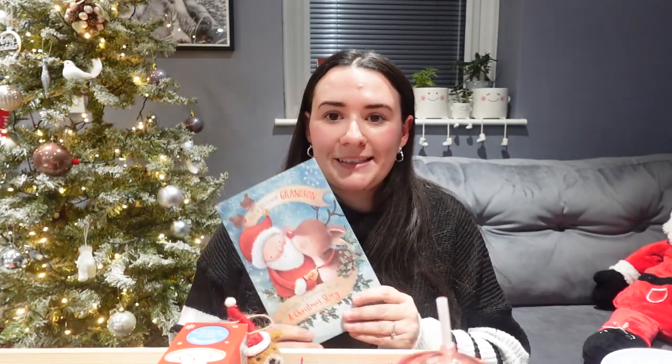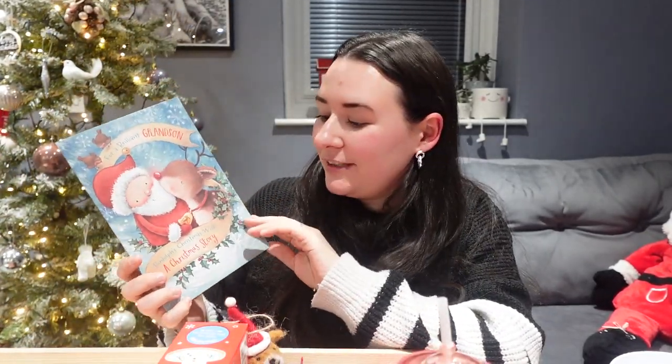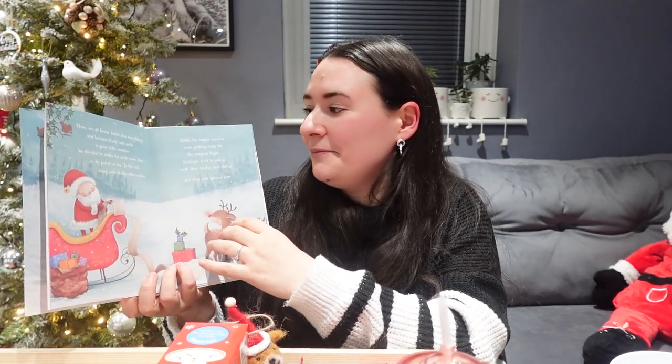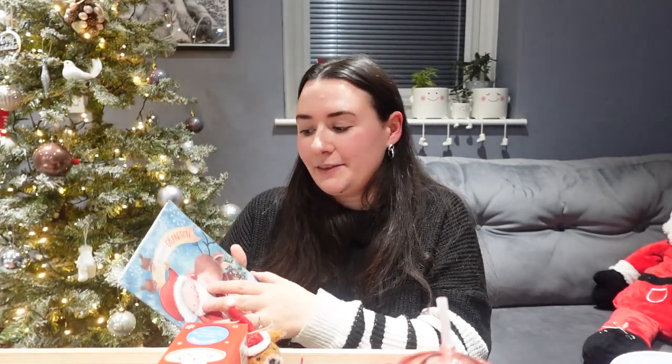So to go with all of this, I thought each year I'll get Luca a card and write him a message from his grandma. So I found this really gorgeous card in Tesco. It says, for a brilliant grandson, and it's actually a Christmas story book. So it's got a whole story about Rudolph the reindeer, which is really, really lovely. And then in the back, I've written a message to Luca from his grandma.